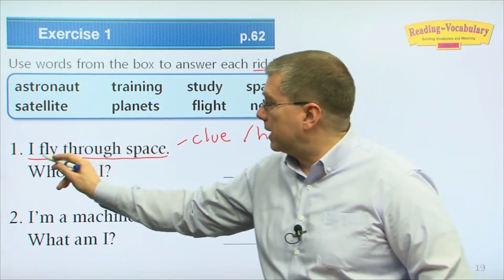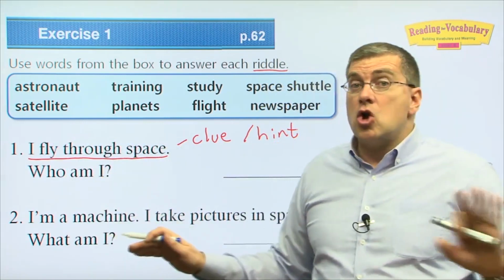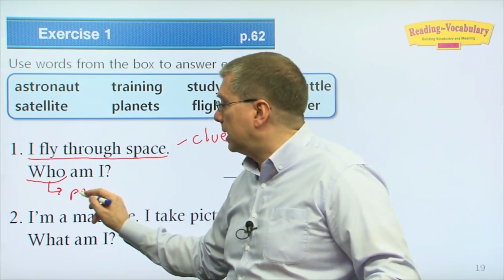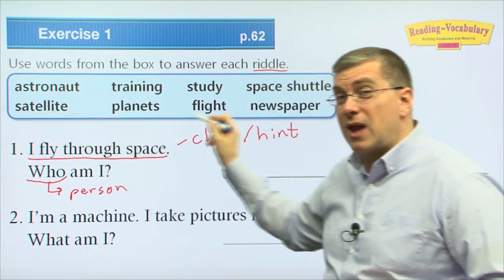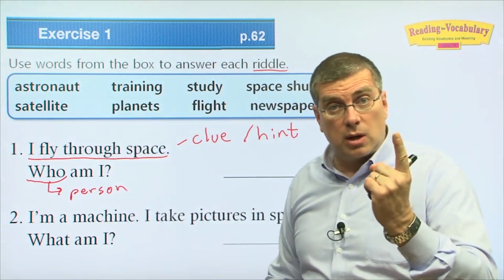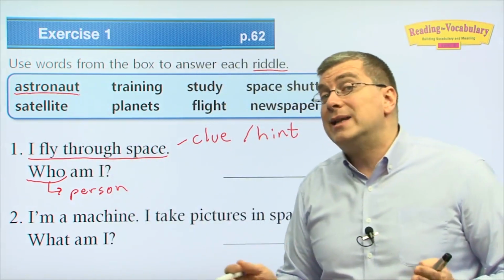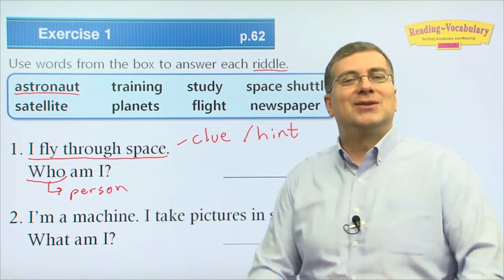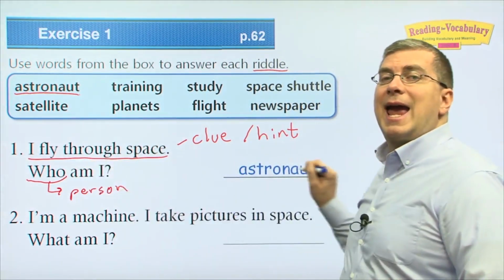So, first one, I fly through space. That's our clue or the hint. I fly through space. Who am I? Who means a person, right? A person. So, which word up here is a person who flies through space? Which one? Well, if we look at these words, we only see one word that describes a person, and that's this word over here, astronaut. And what does an astronaut do? An astronaut flies through space, right? We talked about that. Okay, so of course the answer here, I fly through space. Who am I? An astronaut.